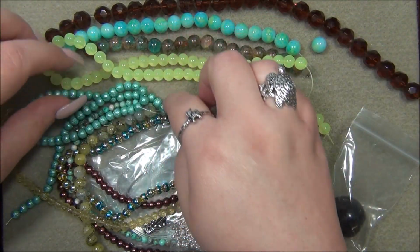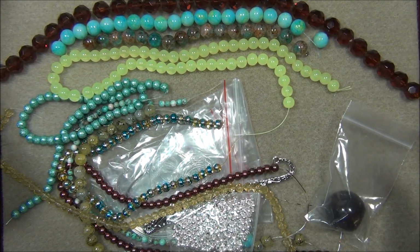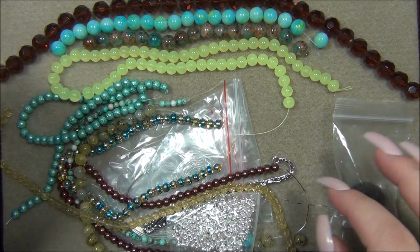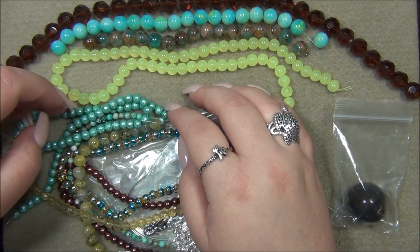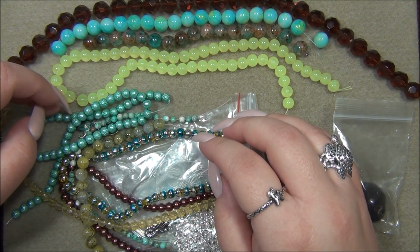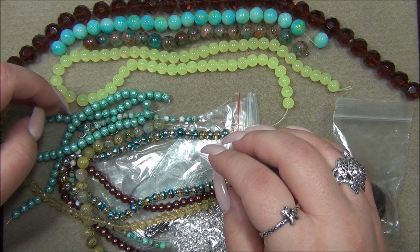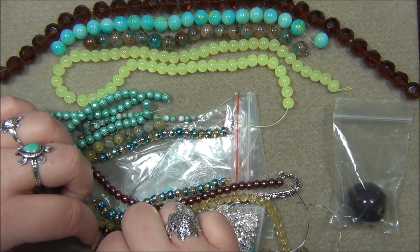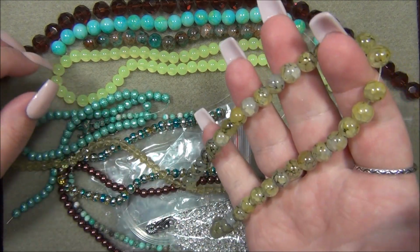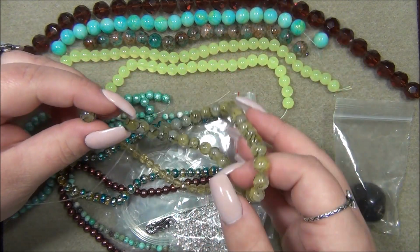Get over here. I feel like there's so much stuff, I'm having a hard time showing it all in my camera. I don't think I can zoom out anymore. And what's the next thing? After the neon yellow is 8mm yellow gray duo style glass bead, 10.5. This. Yeah, yellow and gray. This is really cool. Oh no, another bead's trying to escape.